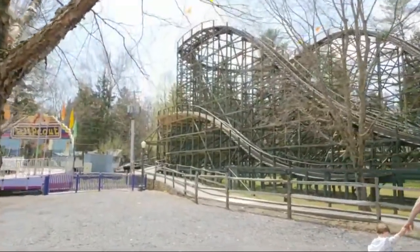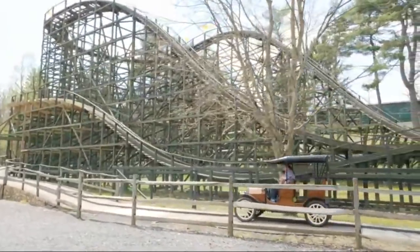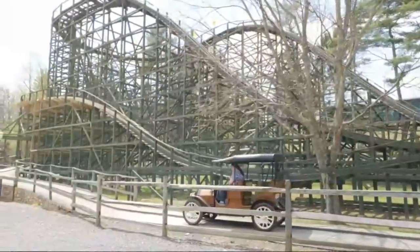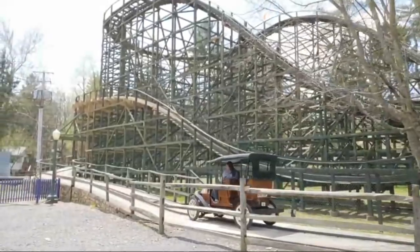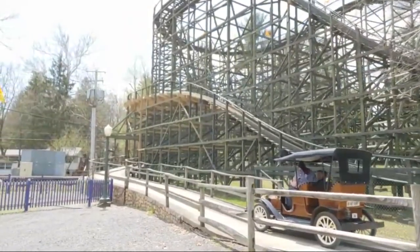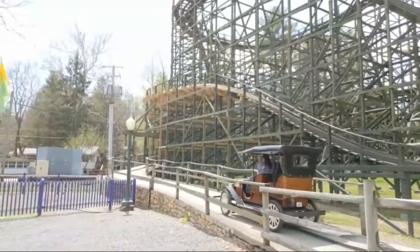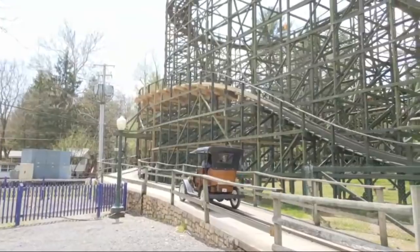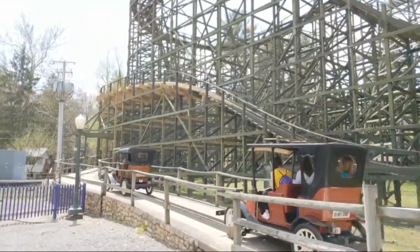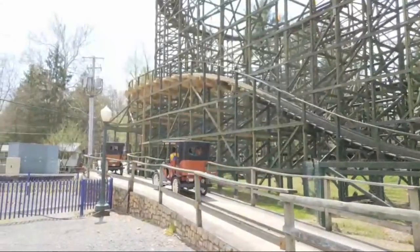Fasten your seatbelt and enjoy the ride. These are the antique cars. These are fun to drive. They take you underneath and through the Phoenix coaster. Some of these cars came from the old Rocky Glen Park and Music that closed down in the 80s.